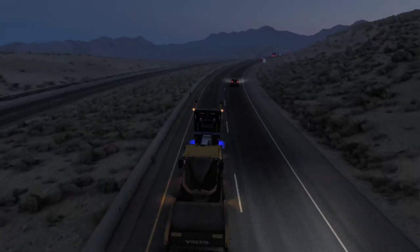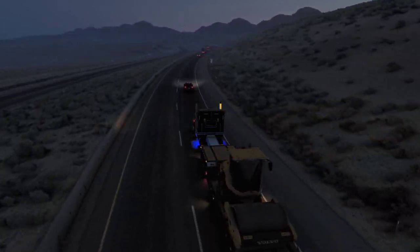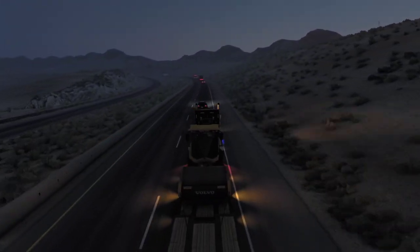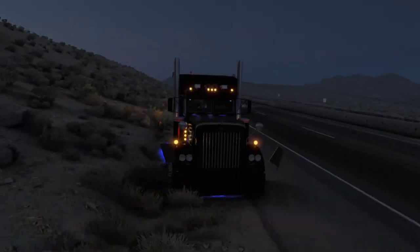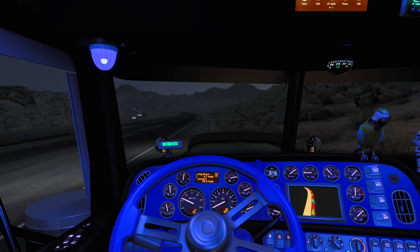Is there any place to sleep nearby? We're in the middle of nowhere. Guys, you know what happens when we're in the middle of nowhere, right? Well, go ahead and put on our flashers. Let them know that we're pulling over on the side of the road because this man is tired and this man needs some sleep. All right. Let's go ahead and pull over on the side of the road. Put that parking brake on.